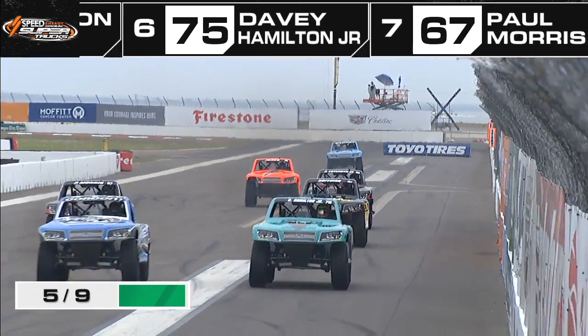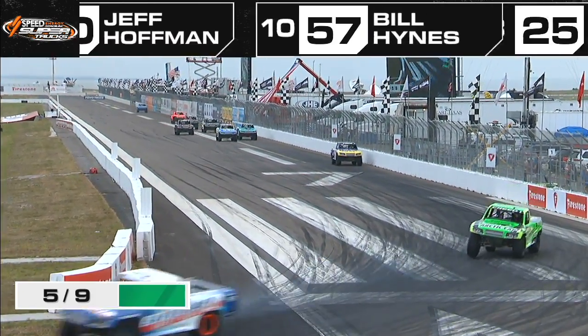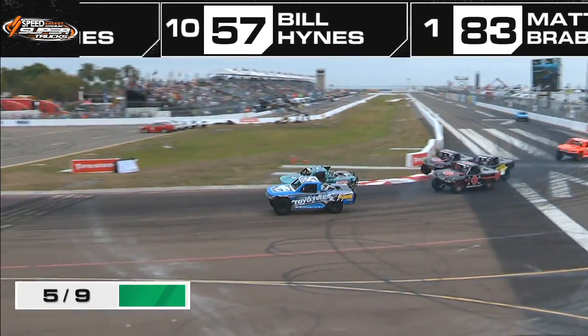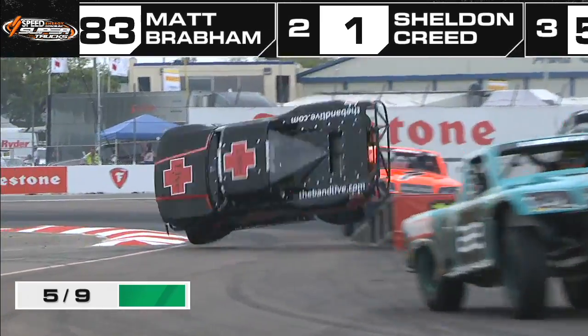As the trucks make their way down the front straightaway, it's Brabham, Creed, then Harlan. They're your top 3. Robbie Gordon out of P4 as he got around DJ Hamilton. Paul the Dude Morris, Hoffman, Lyndike, Jones, and Hines. Battle in turn 1. You see Robbie Gordon runs it in real deep, makes the pass.